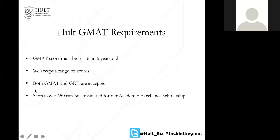Hult does have a few GMAT requirements. The first being that your GMAT score must be less than 5 years old. So do make sure that at the point of your application, you have an updated GMAT score. We also accept a range of scores. Many schools will say that they don't have a limit. There's no minimum score requirement, but we, of course, are looking for a range, something in the 600s.